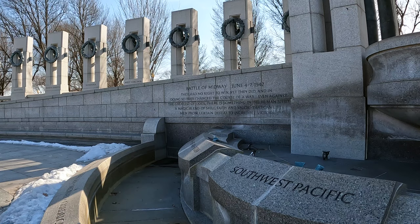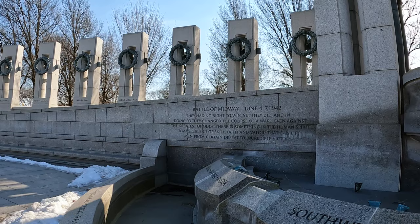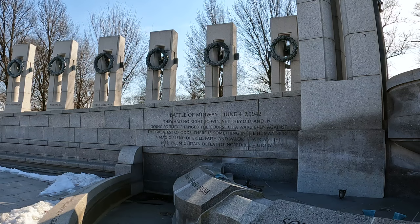They had no right to win, yet they did. And in doing so, they changed the course of a war. Even against the greatest of odds, there is something in the human spirit, a magic blended of skill, faith, and valor, that can lift men from certain defeat to incredible victory.